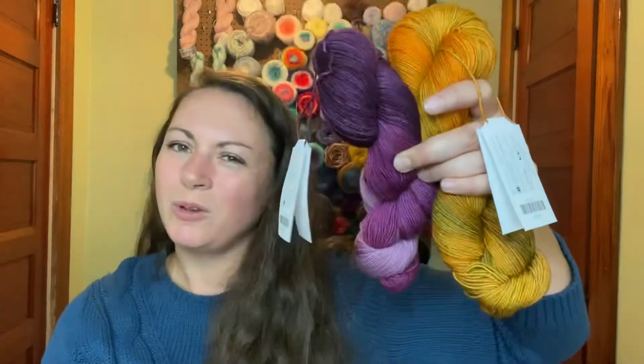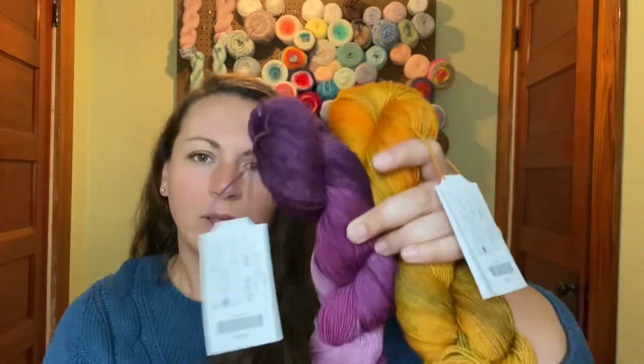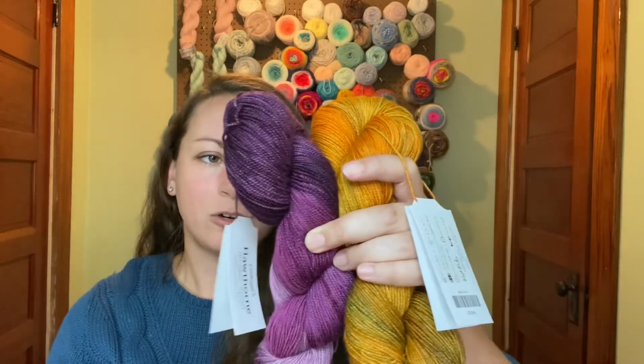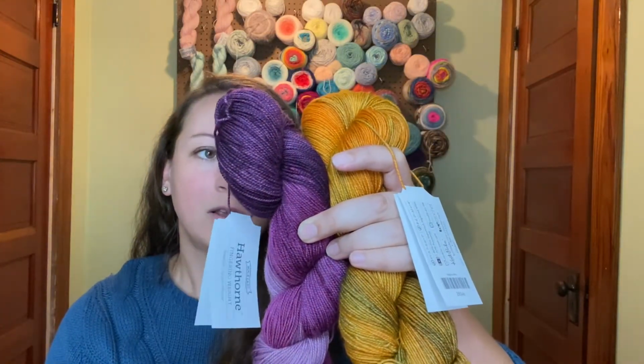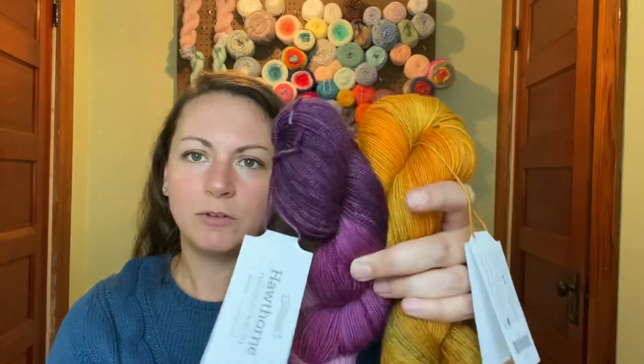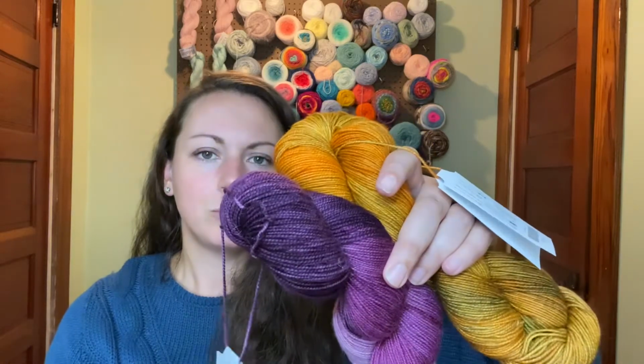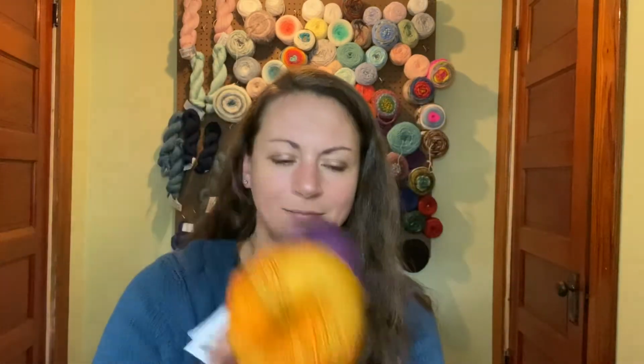I don't know. What do you guys think? On fingering weight socks, I've never done an alternative color in cuff, heel, and toes. So what do you think? I'd love to know your opinion, if I should just knit them all one color or break it up. Really want to use those.